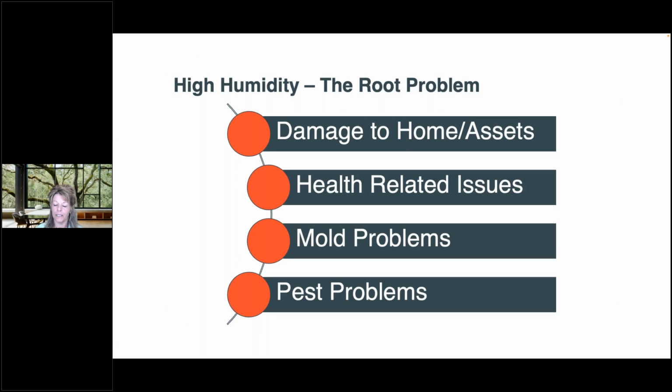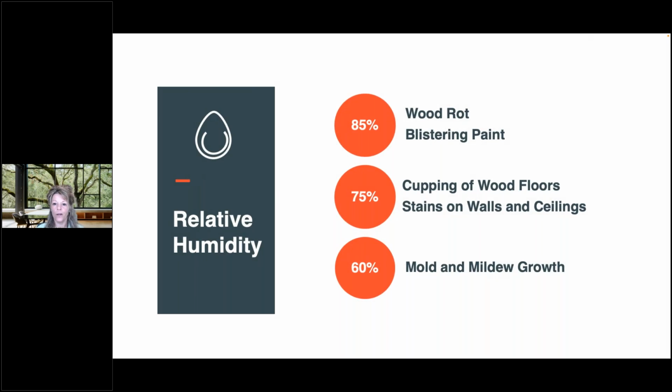So moisture management. High humidity means damage to home and assets. We know the health-related issues, mold problems, pest problems. Wood rot and blistering paint occur at 85% RH or higher. A lot of times when we see that, if you're looking at the trim or baseboards on the first level, the paint right above that, you'll start seeing a lot of blistering of the paint along that area because of the high humidity in the crawl space.